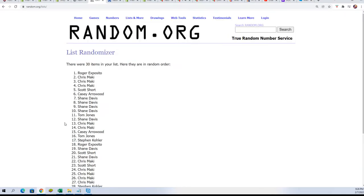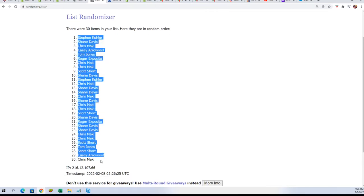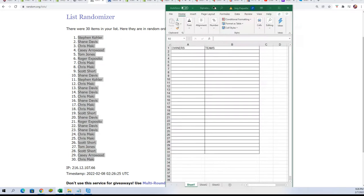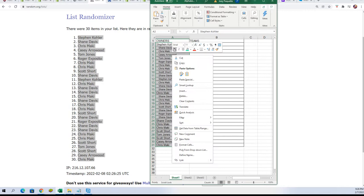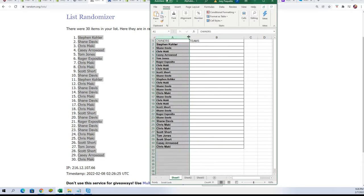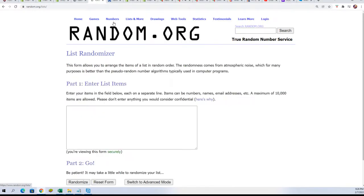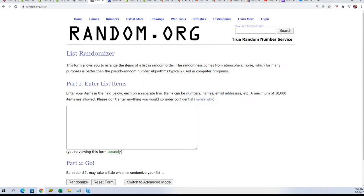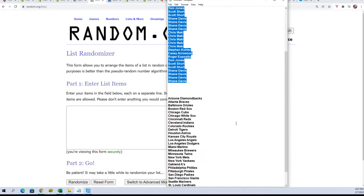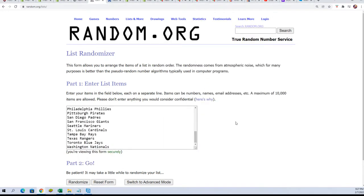Seven times through for the owner names. All right, lucky number 7. And 7 times through for the teams, of course. So we randomize both lists. We're going to be stacking them up side by side. Our team random. Seven times through.